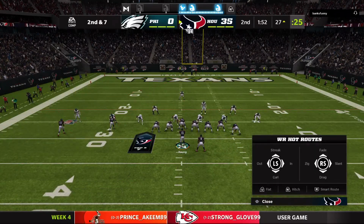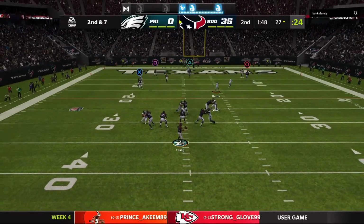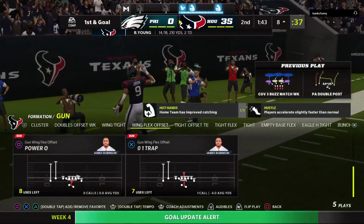Hard to believe because you go through your accounting on each and every defensive snap. Who's got who, what defense you're in. That was totally a blown coverage. And they've got it inside the 10 at the 8.